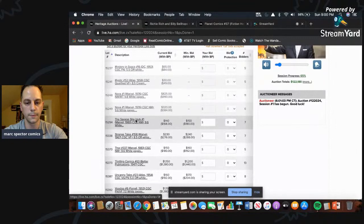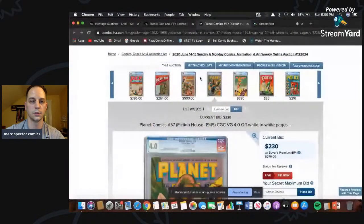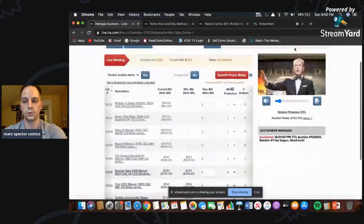Savage She-Hulk #1 tells you right here the lot number of bids. So there have been 7 active bids. The current bid is 140. When it goes into the active bidding towards the end, where we were just on that page, it's going to start at 140. If no one bids once it goes to that section, the book sells for 140 plus the buyer's premium of 20%. So it'll start at that price once it gets into this section right here. Once it gets into this section with the active bidding, it'll start at 140, and then whatever it sells for, that's the final price.